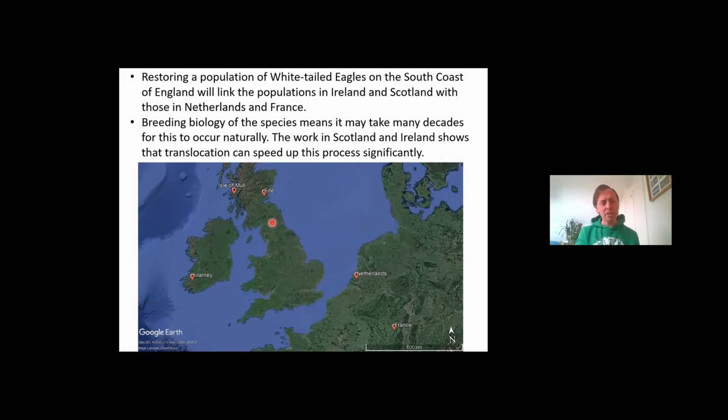You see, you've got your populations in Scotland and Ireland, and the nearest European population is the Netherlands. And this is a rapidly expanding population, but it's still quite some distance away, really. And then you look at our closest neighbour, France, and there's a really tiny population in northeast France. And this area of northeast France has seen wintering white-tailed eagles since the 1960s.